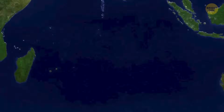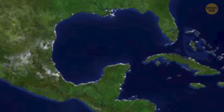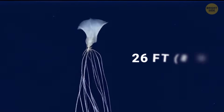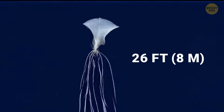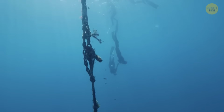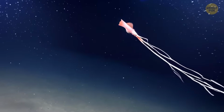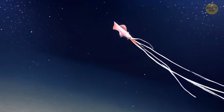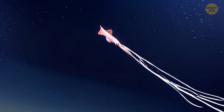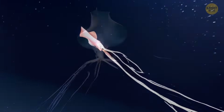But most of them weren't as scary as the one that was recently discovered in the Gulf of Mexico. This creature is straight out of a sci-fi thriller, a 26-foot-long magnapinna squid or bigfin squid. It was discovered near an offshore oil rig at a depth of more than 7,800 feet. It has incredibly long elastic tentacles, which can be 15 to 20 times longer than its body. It holds them at right angles to its body, making it look even creepier, almost as if it has elbows.